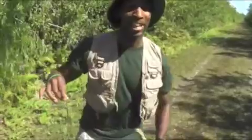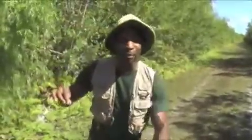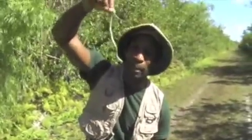Hey, it's Eric the Reptile Man, and I just found a really cool garter snake in the middle of the Everglades here, and we're actually in the Everglades forest that we just were talking about, and as we're walking back, I just found this really cool baby garter snake. Look how cool it is. Look at this. Look, guys, that's a baby garter snake.